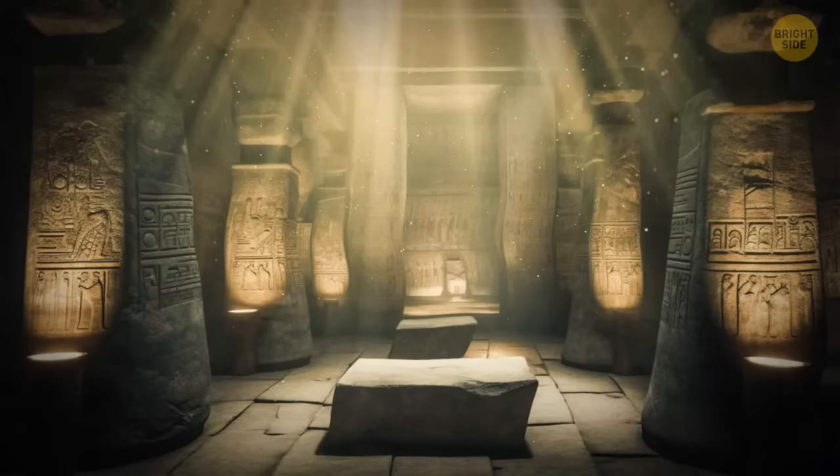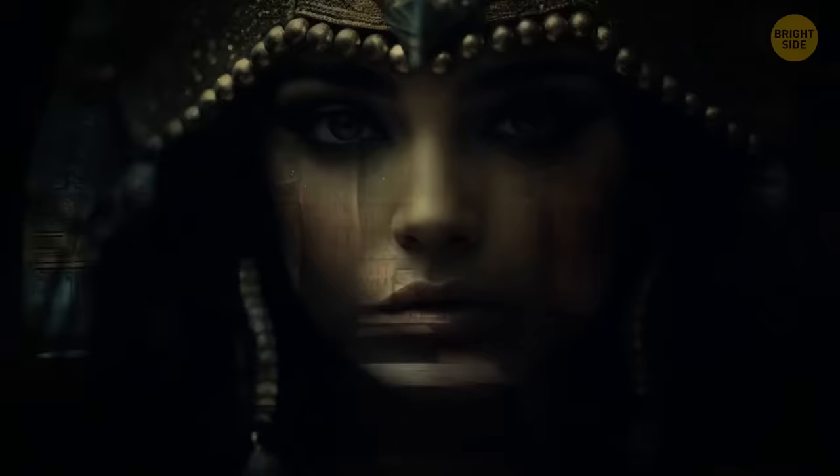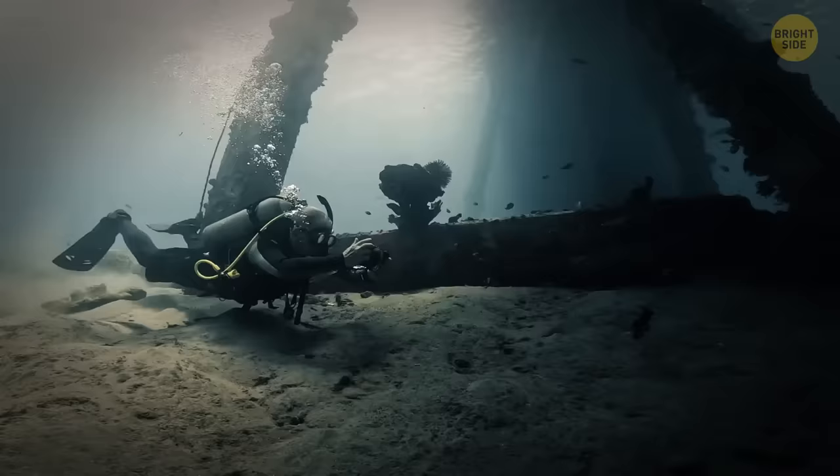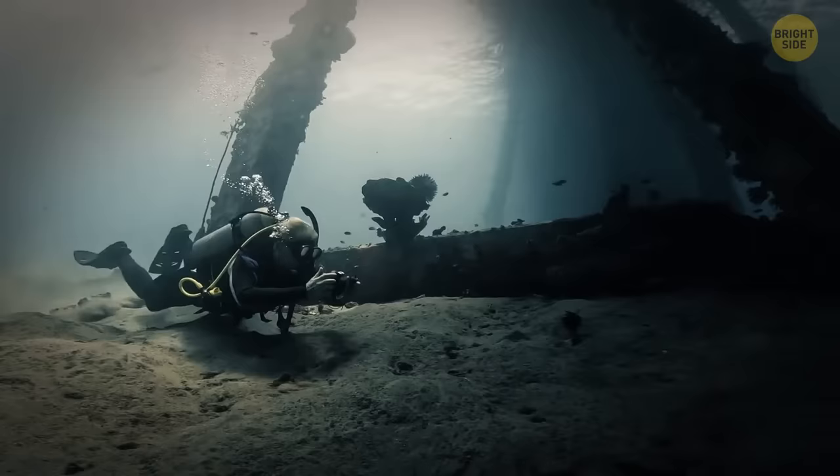But archaeologists hope the ancient tomb remains untouched, and that it hides many treasures and records about the royal life of ancient Egypt during the reign of the last dynasty. There's a chance that excavations will go underwater and in the mud. This will require much time and funding, but archaeologists are sure it's worth it.